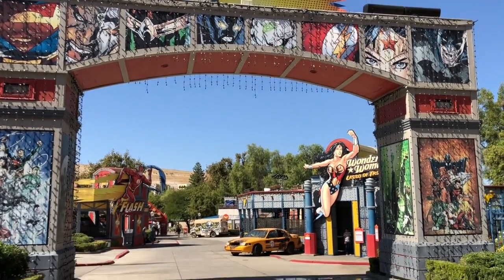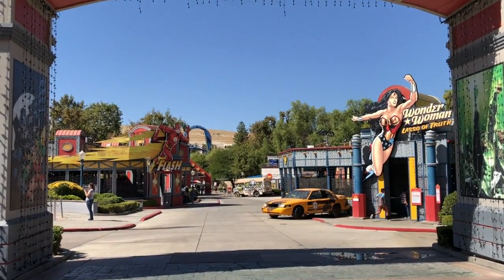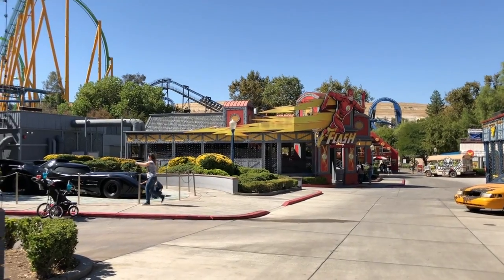Let's go ahead and take a stroll into DC Universe to see what the DC Universe has to offer over in this side of the park. You should know if you guys have been to the park, there are a couple of rides over there. We see Wonder Woman right there to the right, and right in the back there, you see Batman.